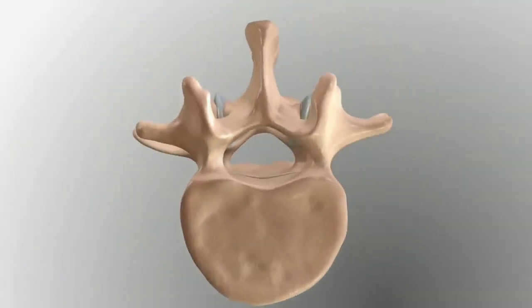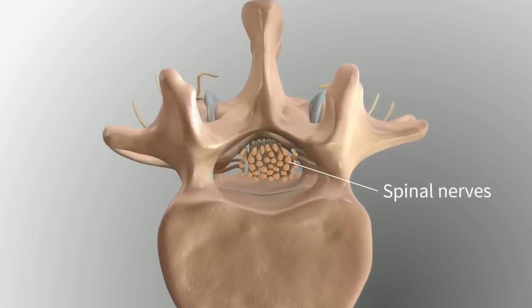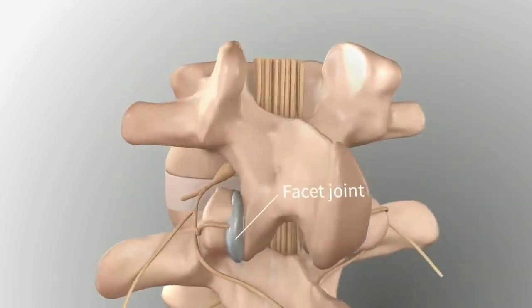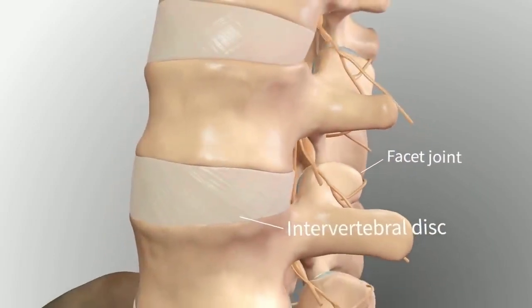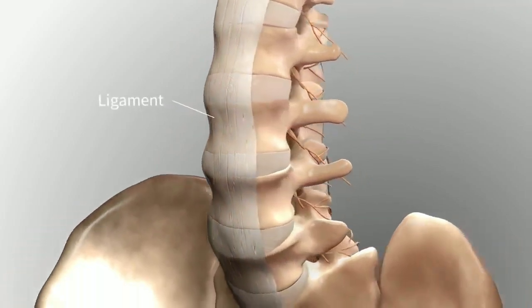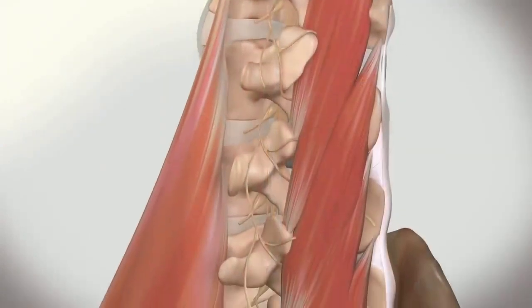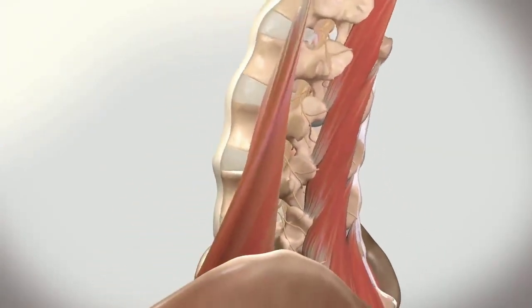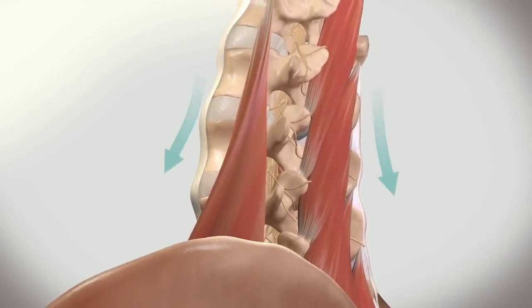Each vertebra has an opening that forms the spinal canal and protects the spinal nerves. Facet joints and intervertebral discs connect the vertebrae above and below. These structures are held together by groups of ligaments and muscles. Muscles attached to the spinal column allow us to move, and they also support the spine, bearing the body's weight.